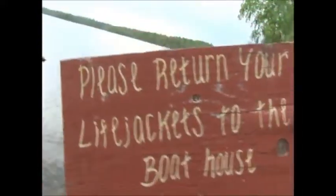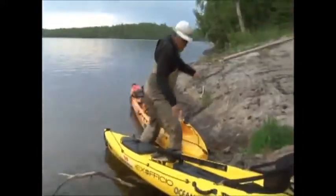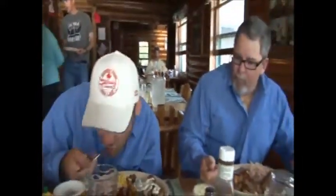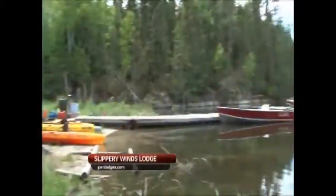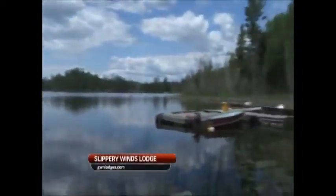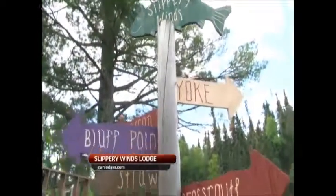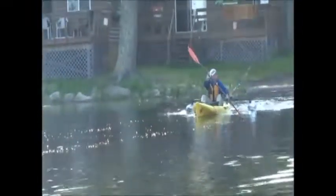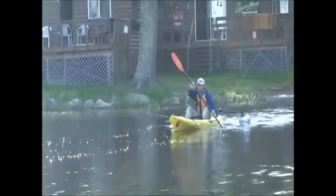A long day is over, and it's time to head back to Slippery Winds Wilderness Lodge for a hearty meal and a good night's rest. Slippery Winds is a remote, rustic lodge located a half-hour float plane ride from Fort Frances on the Canadian-American border. Boasting 6 fish-filled lakes, top-notch guides, and even a fleet of their own Ocean Kayak 13s, Slippery Winds is truly a dream to the avid freshwater kayak angler.